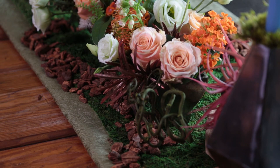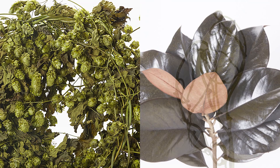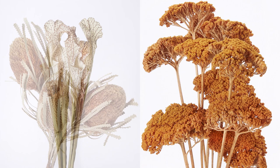The Knud Nielsen Company provided the moss table runner, pampas grass, kiwi vine, hops vine, dried magnolia, bunny tails, millet, Sarracenia, yarrow, banksia, and wild grass, used in the A New Leaf designs.